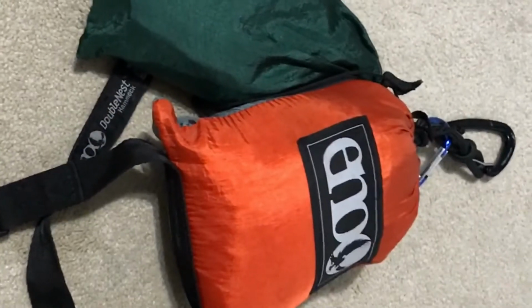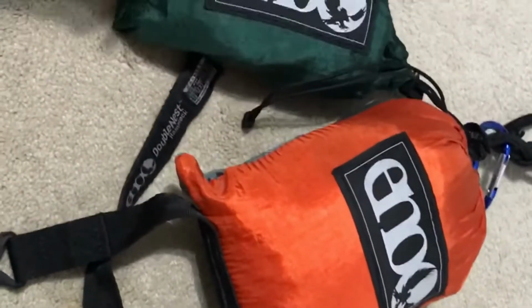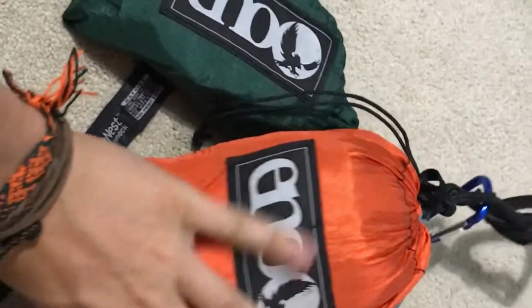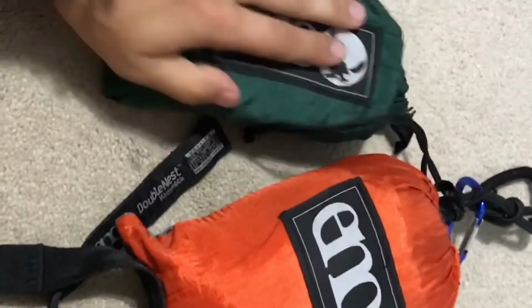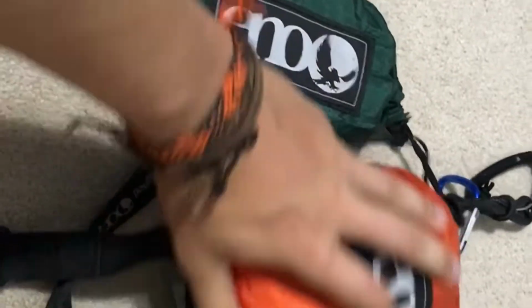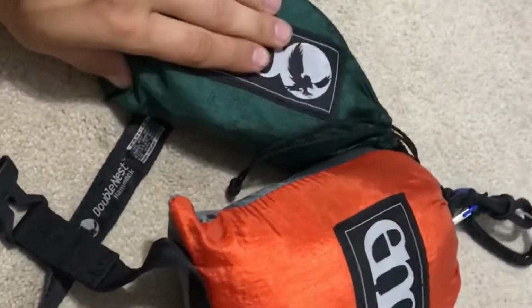And of course, I told you guys we were going to be hammocking, but I didn't actually tell you what I am going to be staying in. So this is the Eno Double Nest Hammock in Blaze Orange with some straps that came in a forest green container, and I just like forest green and blaze orange, as I mentioned earlier, so I decided to pick this up. The straps do not come with it.